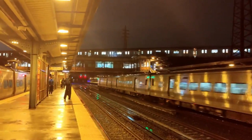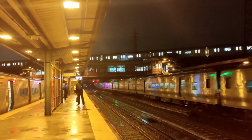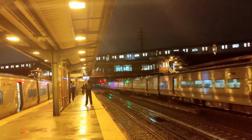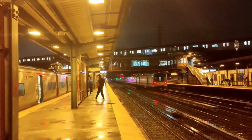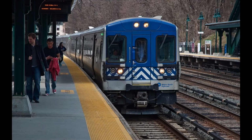The trains were numbered 7001 to 7836 and were delivered in early 2002, and testing was done on the Ronkonkoma branch. On October 30th of that year, the M7 trains went into revenue service on the Long Beach branch. There were also M7A trains ordered for the Metro-North Railroad, but that will be for a future video.